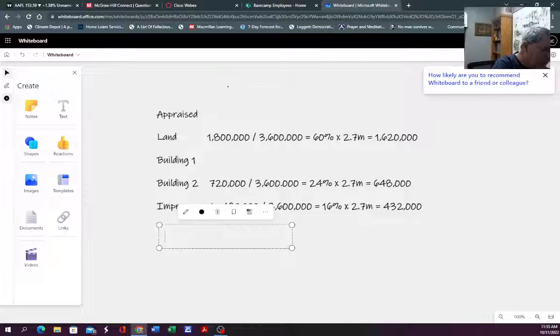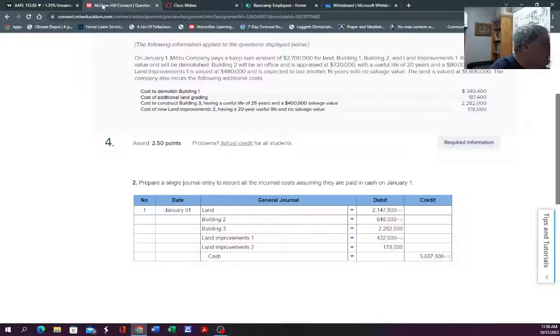Here's my text box. So all that together, 1,620,000, and we have to add those improvements plus 340,400 plus 187,400, and that all equals 2 million. What did it come out to? Let me go back over here. 2,147,800.